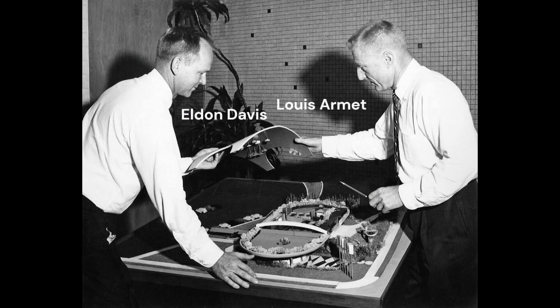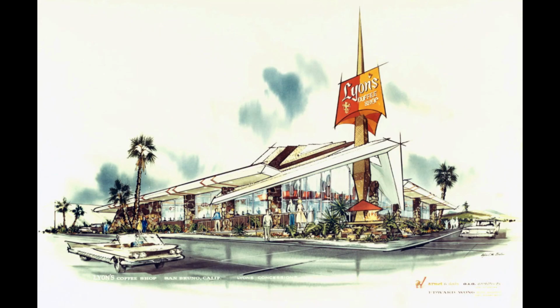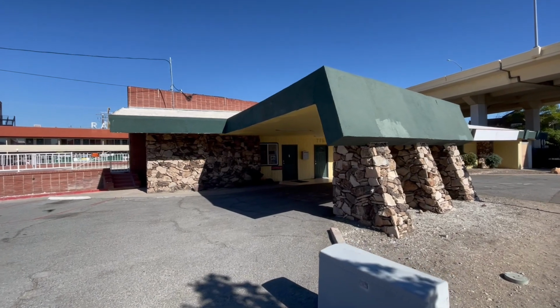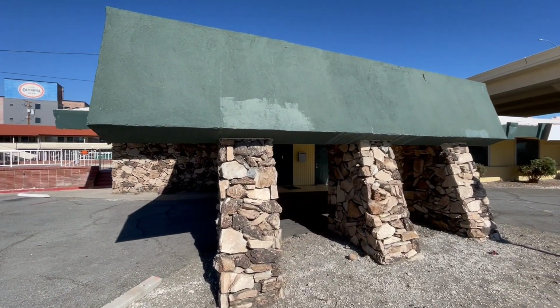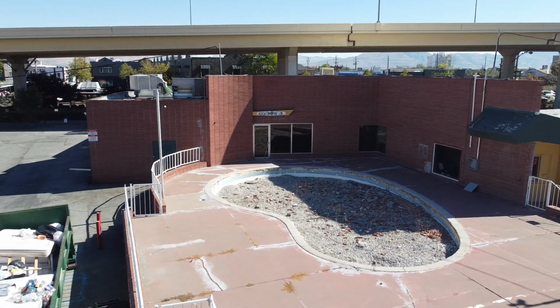This Denny's was designed by the architectural firm of Armet and Davis in Los Angeles, and this is the firm that was most closely associated to this style of architecture. There's actually a subgenre of architecture called coffee shop modern, and Armet and Davis popularized the style with many commissions in Southern California. This building is notable for the funky angles of the buttresses here and the general unsquareness of the whole affair. One of Reno's best ghost pools is located right alongside.